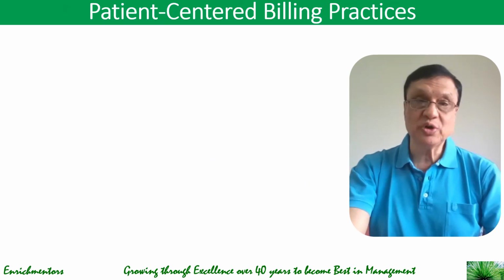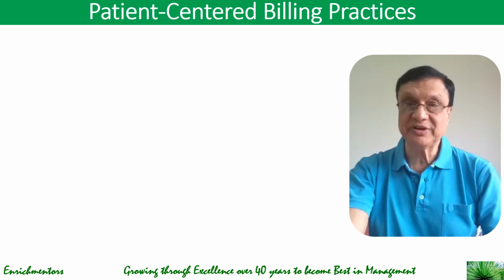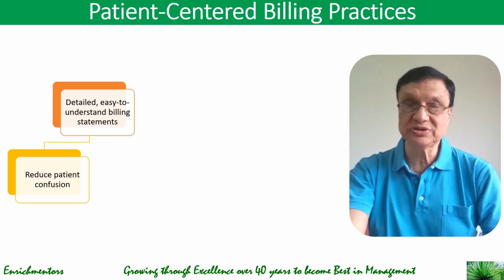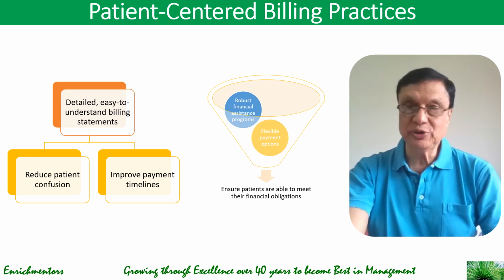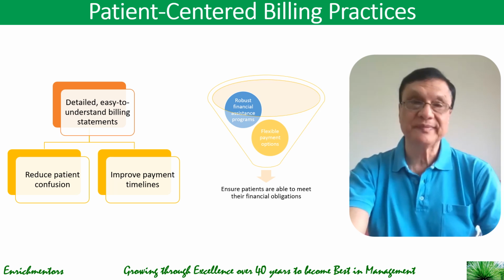Mayo also focuses on patient-centered billing practices. Mayo Clinic emphasizes clear and transparent billing to improve the patient experience. They provide detailed, easy-to-understand billing statements, which helps reduce patient confusion and improve payment timelines. Mayo Clinic also offers robust financial assistance programs and flexible payment options to ensure that patients are able to meet their financial obligations in time. This patient-friendly approach reduces the likelihood of unpaid bills and ensures a steady revenue flow.